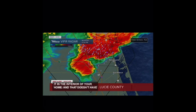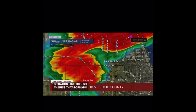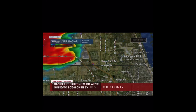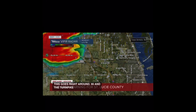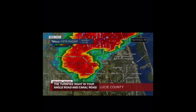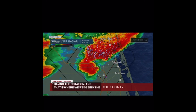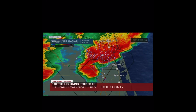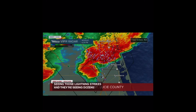So there's that tornado, and you can see it right now. So we're going to zoom in even more. This is right around 95 and the Turnpike, right near Angle Road and Canal Road number 1. That's where we're having the rotation, and that's where we're seeing the heaviest rain with this. And notice all of the lightning strikes too. We're seeing dozens and dozens of them. So this is a very nasty storm cell, and it is going to last through about 6:45.